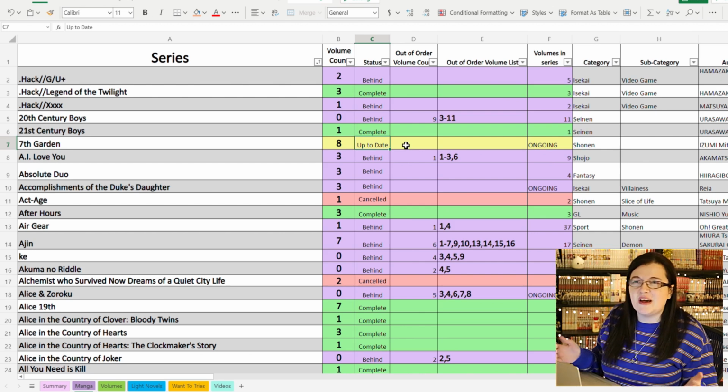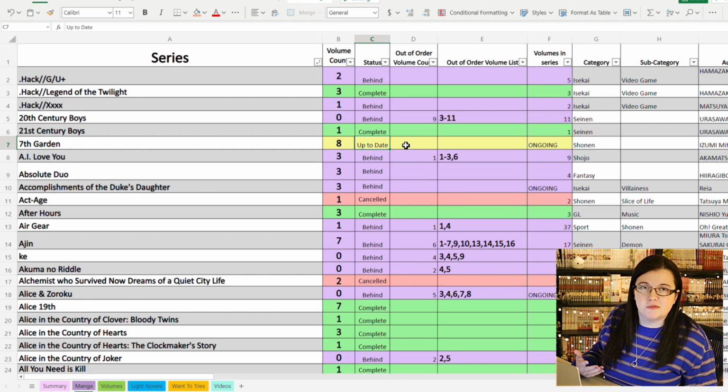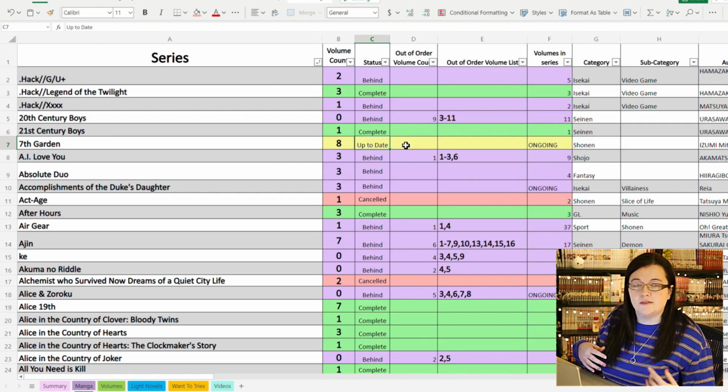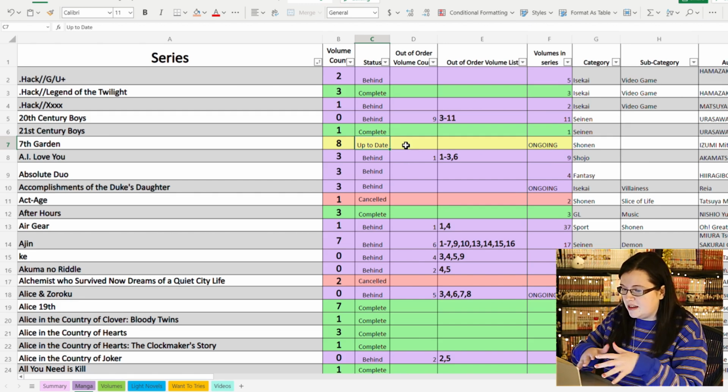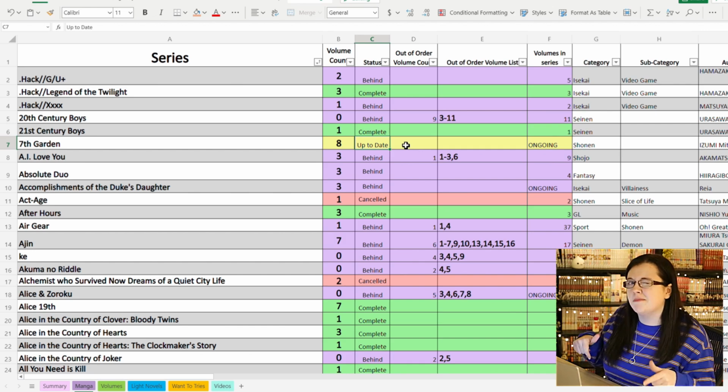It just is how it is. A lot of manga is printed in North America, so understandably it's easier to ship around, and it just takes a bit long to get over here. It's fine, but it does mean that when I say I'm up to date, I am up to date, even if for some of you I might not be.